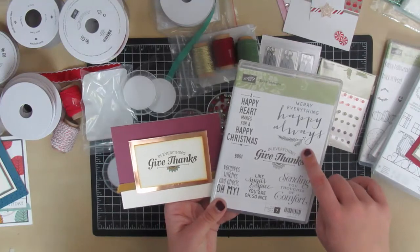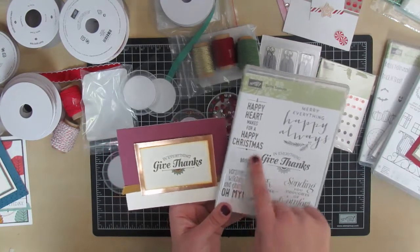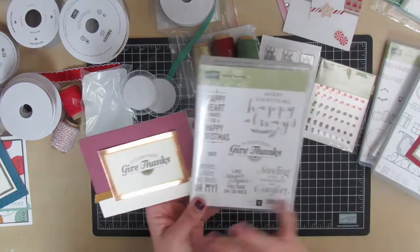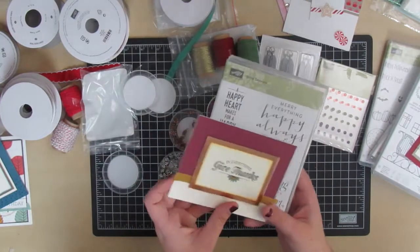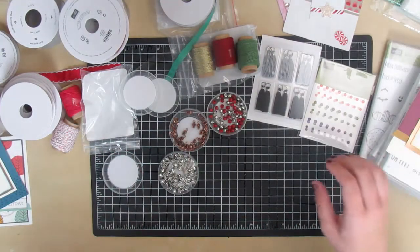The one that I showed you early on, the pattern paper. A Happy Heart Makes for Happy Christmas. This would go great with that Warmth and Cheer paper. So each of these really coordinates with a sweet in the catalog, or it's great on its own as well.